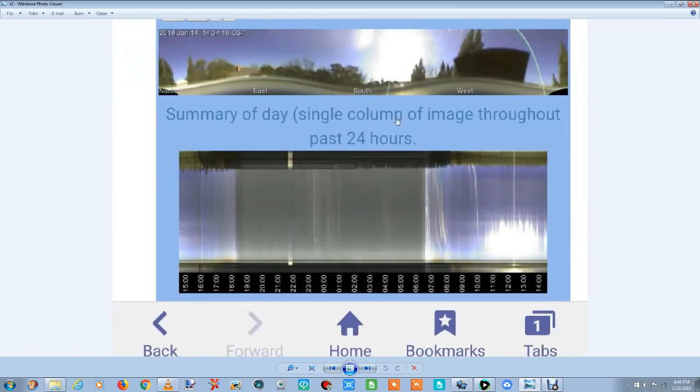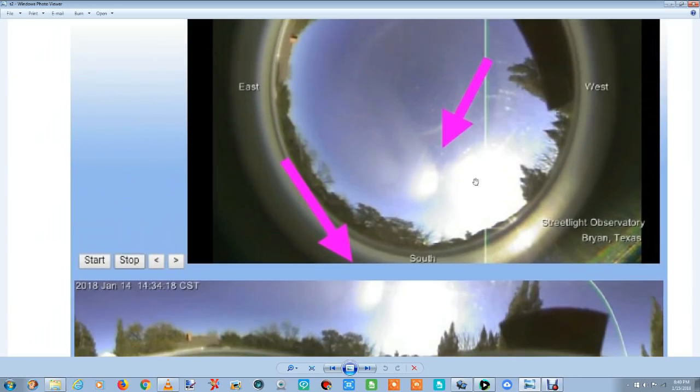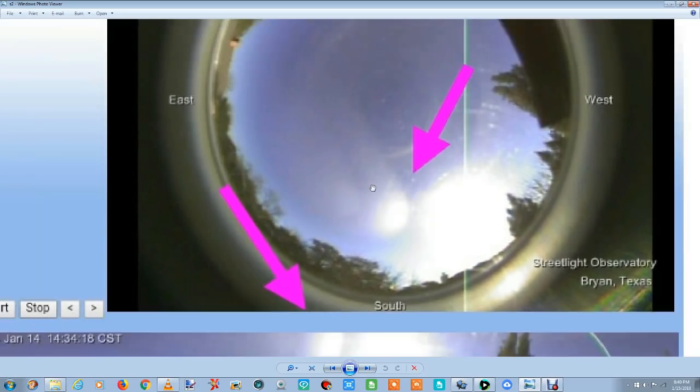When you go down right here to take a look again, you can see it again right here. And here's another object here too. You can see this right here. Come on, guys, this thing is here. Look at that. One tail, another tail, and the object.